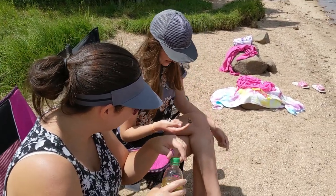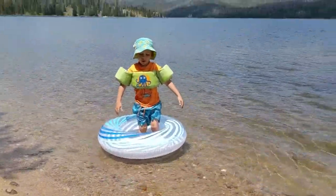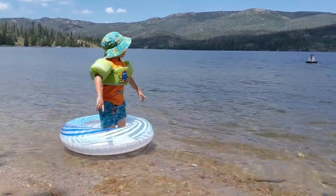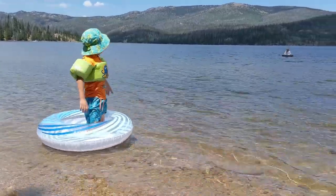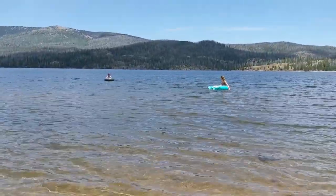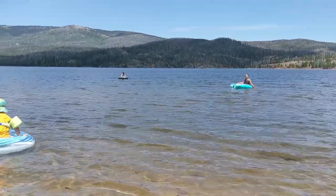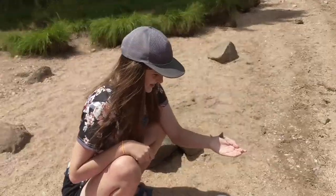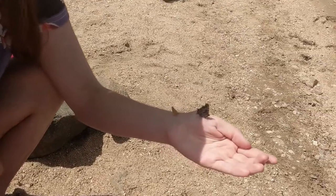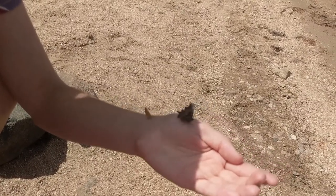No, I didn't like it. You just scared it. You having fun? The water's cold. Now she's got a butterfly and a moth. I think it's biting me. It's biting you? Yeah. It thinks I have food.